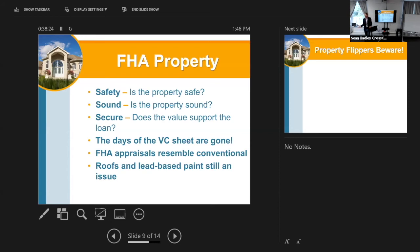We can't have an FHA appraiser out there before there's a contract. Some people are like, hey, can I just have an FHA appraiser come out and look at this before I list it? No, I mean, you could pay an appraiser to come out and give an opinion, but that's not going to be anything that's valid for the offer.